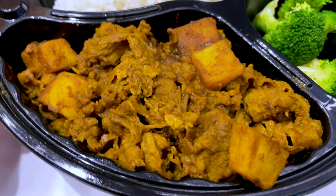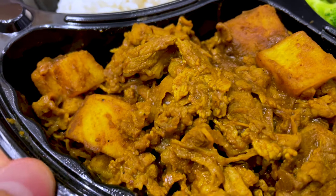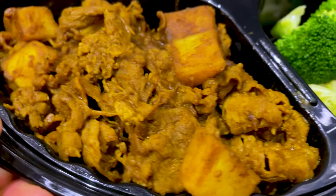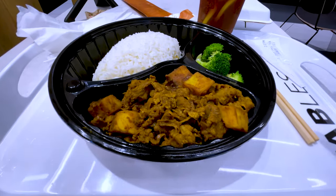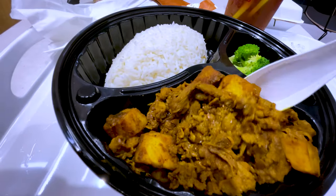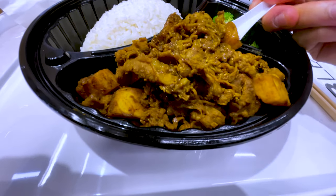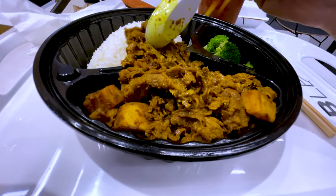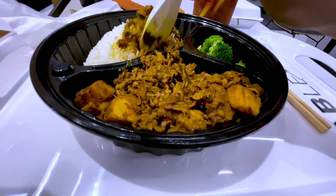Regular Hong Kong style curry with bright yellow sauce. It's very disappointing. They said it wasn't available, but it was on the menu anyways for some reason. Let's have a bite of this. Yummy curry. Got some fried potatoes. Got thin sliced beef. I probably prefer the beef brisket instead. Let's see how this goes.